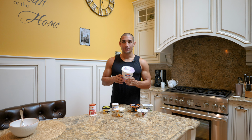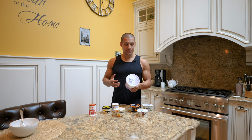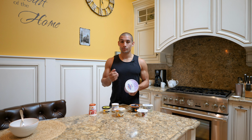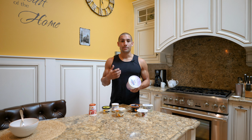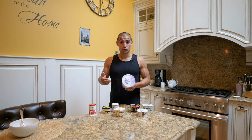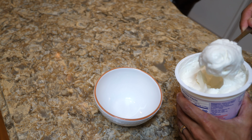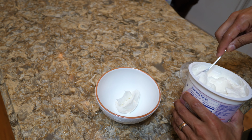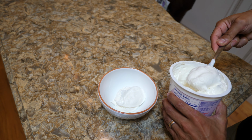We love it for a female around Andrea's size. A serving size is around 3/4 of a cup that I would recommend. That's 170 grams. And for myself, I would do a cup, 227 grams. It all depends on who's eating it, or their metabolism. But for the average female, about 3/4 of a cup is a pretty good option.